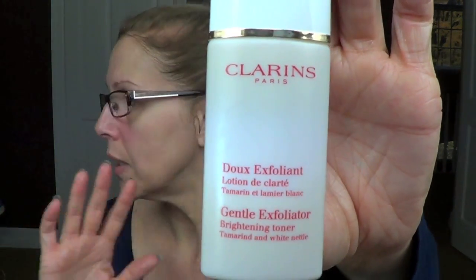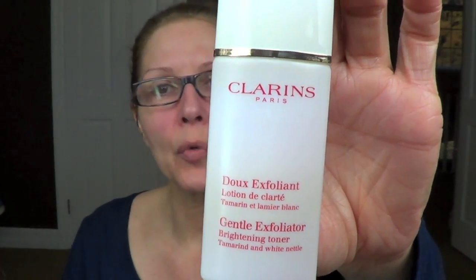I'm going to use a Clarins, and this is a sample that I have. I'm going to shake it up, and this is their Gentle Exfoliator Brightening Toner. I'm really sorry this is going longer, but I can't help it. Now, if you don't have this, you can use any toner. You can use your witch hazel. I like Thayer's Lavender Witch Hazel with aloe in it for this because it has a moisture balance with the aloe to it. But I'm going to use this, and I'm just going to take it on a little bit of cotton, and I'm going to saturate my cotton with it.